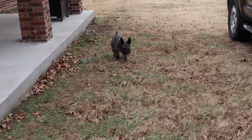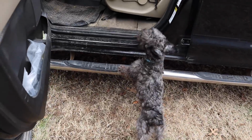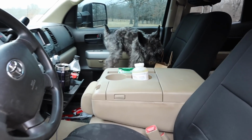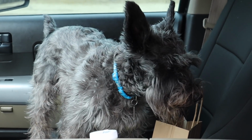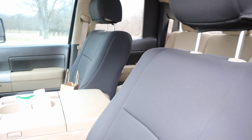Hey, Skeeter, you want to go for a ride? Huh? Come on, get in there. You go for a ride? Let's go take the straw over to the barn. Get in there. Come on. It's all right. All right, get in there, boy. Skeeter loves riding. Right? Hey, you don't even look like a Schnauzer because he's so furry right now. He needs a haircut. He's got his winter coat on.